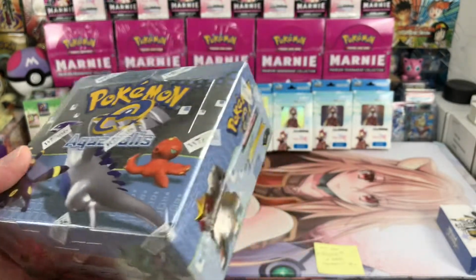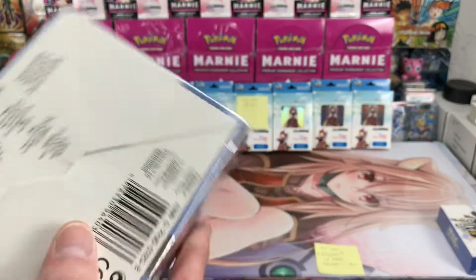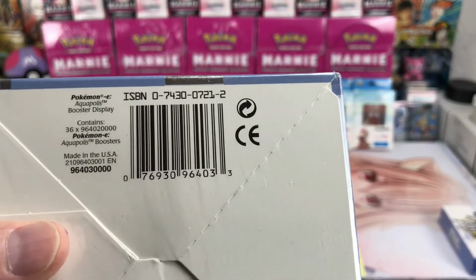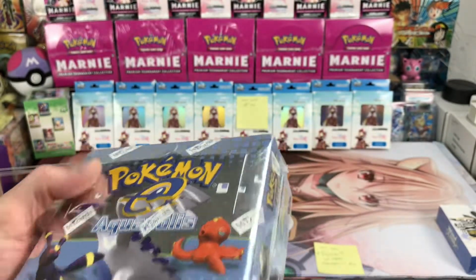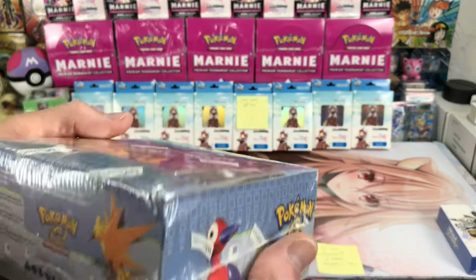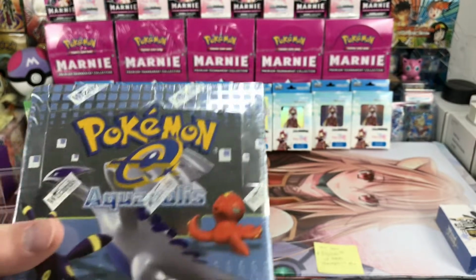I was worried I was going to get scammed. I was worried it was going to be opened and not sealed. Okay? And that's the true number. And I like the Aquapolis box because, I don't know if you can tell, but this is like chrome. It's a very sharp box. I also like the Skyridge boxes too. An empty Skyridge box is $700 to $1,000 just for an empty box.